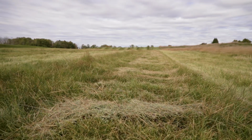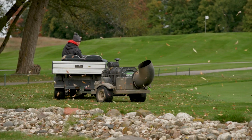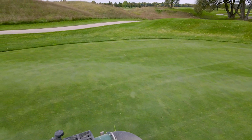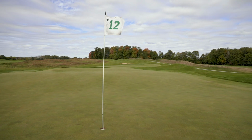A lot of people think that it's a lot of work, but I always argue that trees are way more work on a golf course in terms of leaf removal and problems they cause with turf. So it's almost the best of both worlds, and the trade-off, the work that goes into it, I think is far better than having a heavily treed golf course. The membership's very pleased with it.